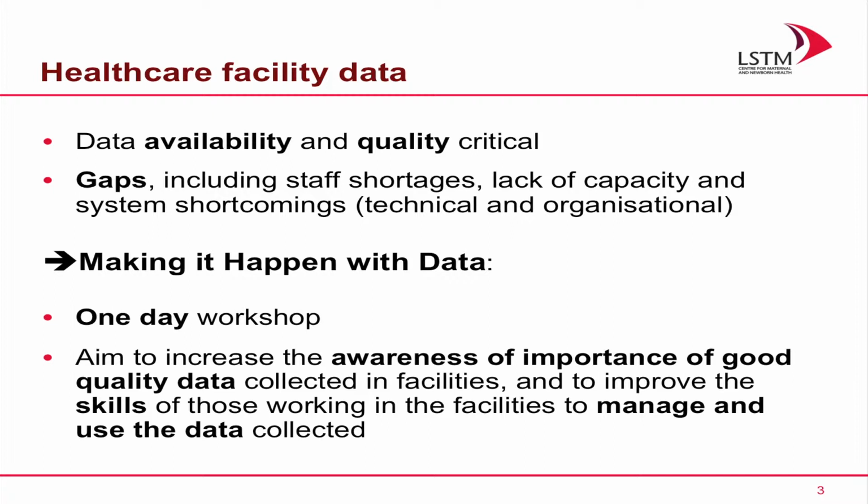Now, there are gaps which are well recognized in literature, and I think in the experience of those involved in research, those are very well known in terms of shortages of staff, technical issues, lack of clarity perhaps on roles and responsibilities, flow of data, but also in terms of responsibilities for providing feedback mechanisms and improving the data quality that is processed through the system.